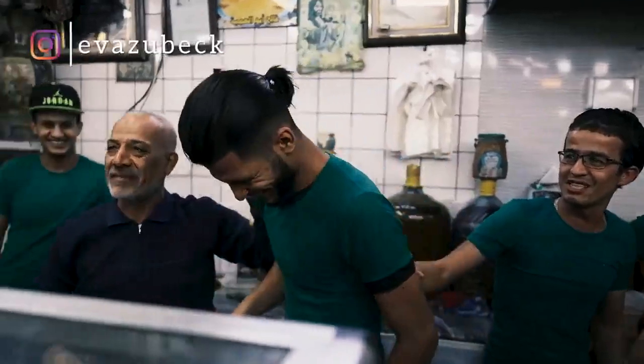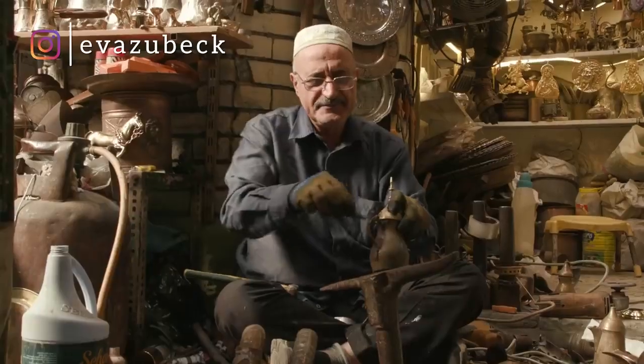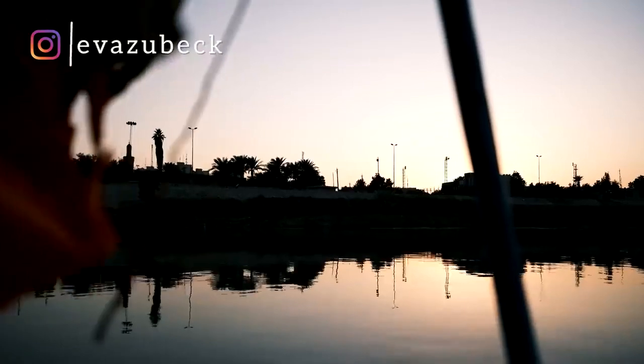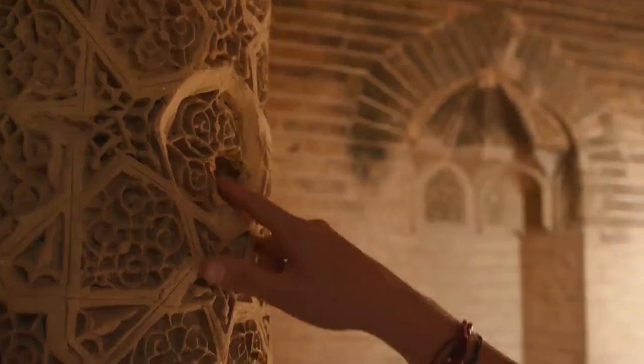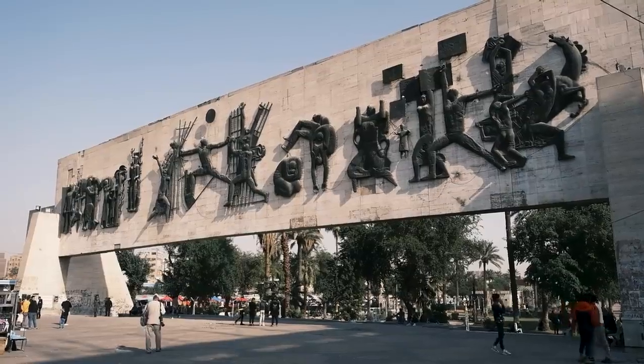Welcome to Baghdad, the capital of Iraq. I could take the easy route here and describe it to you as a city of contrasts, but that would be a massive cliché. It's a city that bears signs of conflict and war on almost every corner. You can't ignore them, and neither should you.